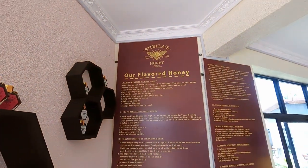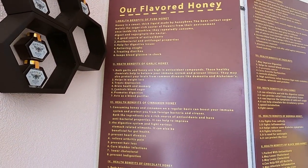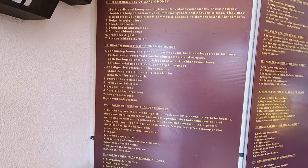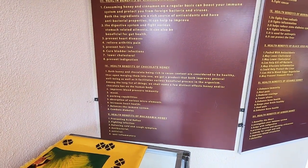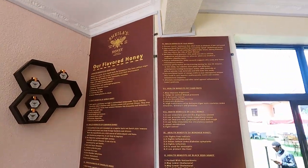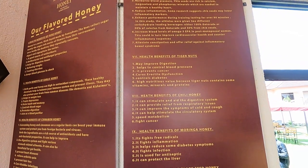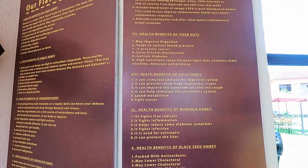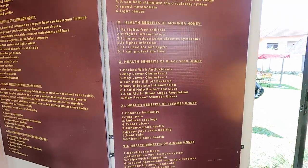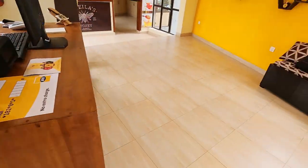On this wall, this is my favorite section, where she explains the benefits of each and every flavored honey. As you can see there, she goes over the benefits of the garlic honey, the cinnamon, the chocolate, macadamia. All of these have separate health benefits, in case you were wondering how it could benefit you health-wise, right? And then over here, she talks about the tiger nuts, the chili, moringa, black seed, and also the ginger. I absolutely love this section because as a consumer, it helps me to understand how it's going to benefit my own personal health. Excellent, excellent marketing.